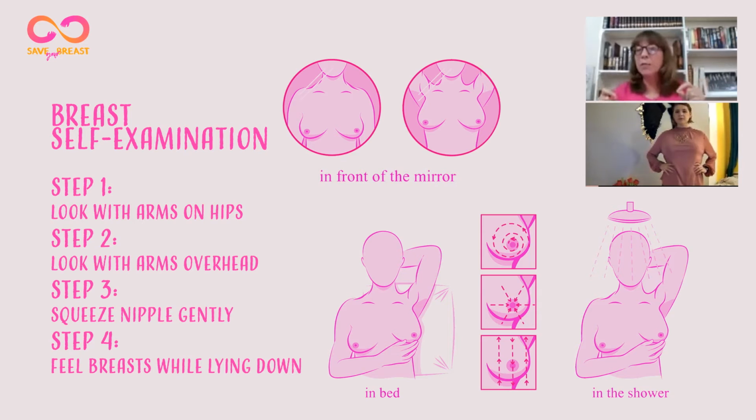Sometimes you can see a little puckering, and what that can mean is that there's a nodule underneath the skin pulling the skin down and causing it to pucker or to dimple. You're also checking the skin for redness or a rash or swelling. Now, a rash is very important because there is a kind of breast cancer called inflammatory breast cancer, and it often is not associated with any kind of lump. All it is, is redness of the skin. So if you see redness and it doesn't go away, that needs to be checked.